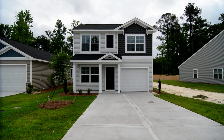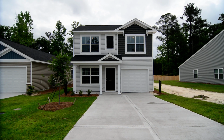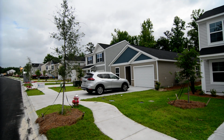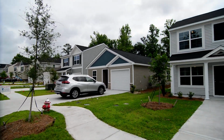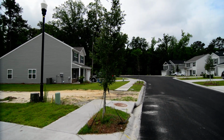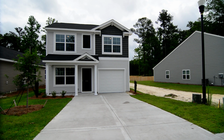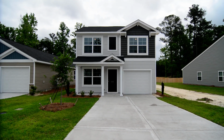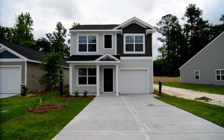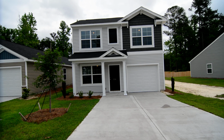Welcome to 1016 Matchingham Drive. This awesome 2-bedroom, 2.5-bath home with a covered front porch, 1-car garage, laminate hardwood flooring, and granite countertops inside is located in the Travers Park subdivision in Northeast Columbia, convenient to I-77 and I-20, Fort Jackson, and a quick commute to downtown Columbia.